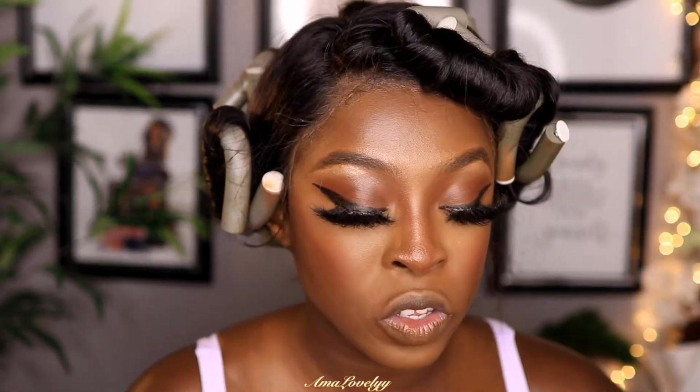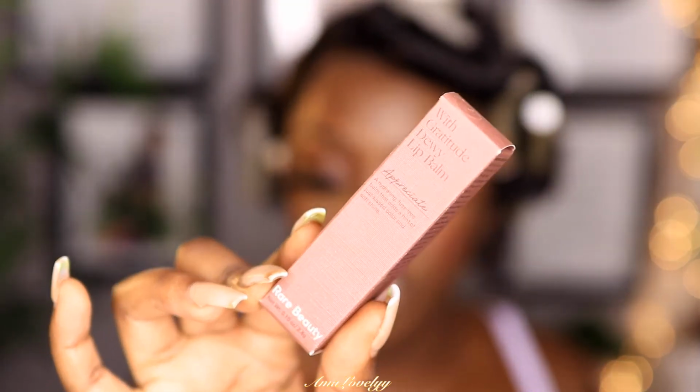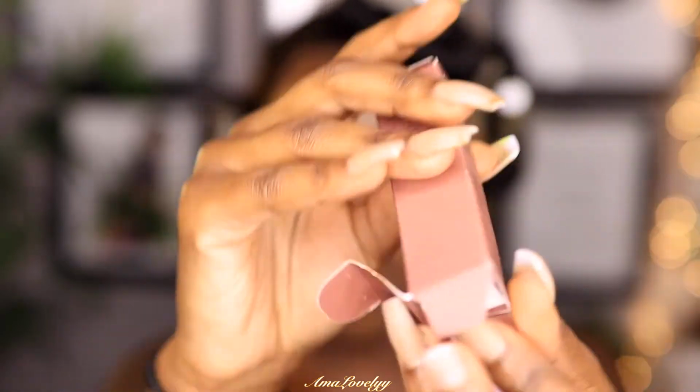Let's continue on, okay? I'm just going to quickly line my lips with my Wet n Wild lip liner. Okay, I'm done lining the lips. Now I'm going to go in with the Rare Beauty With Gratitude Dewy Lip Balm in Appreciate. That's how the packaging looks, so let me quickly open the top for you guys.